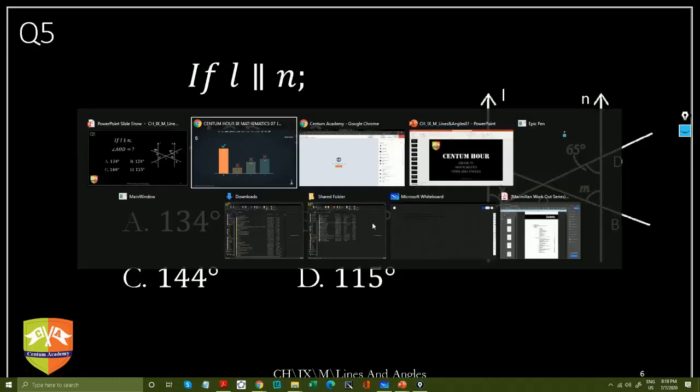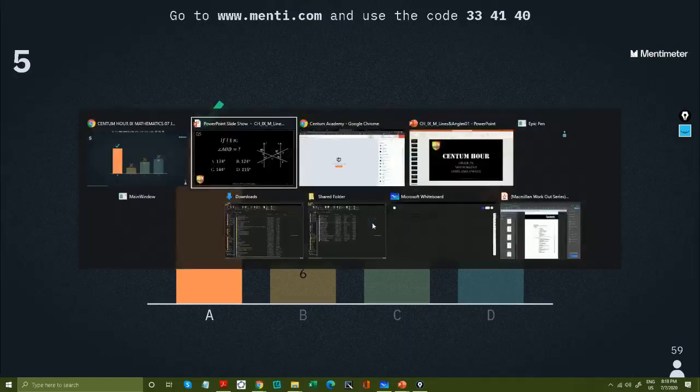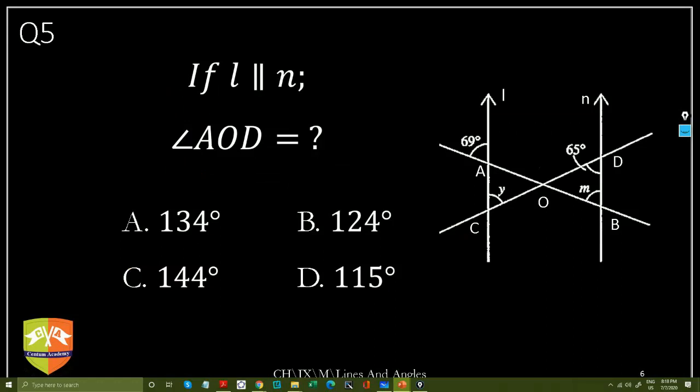So time's up. Not everyone is able to get this. Less than 50%. So it was so easy. Yes, it was very easy. So you did not do anything actually. Clearly M is 69 degrees. And why is that? Why is M 69 degrees? Which law? Which rule says M is 69?